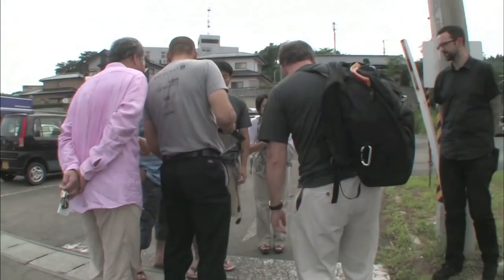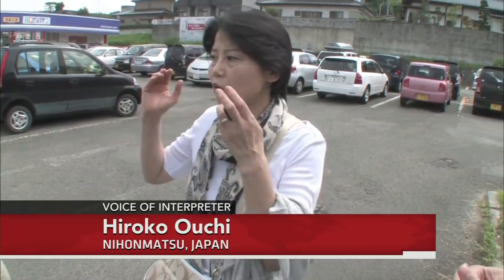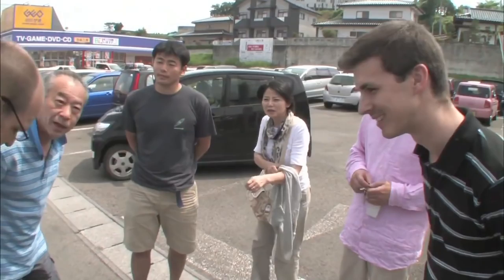Wherever they go, they draw a crowd, a curious, nervous, thankful crowd. In a restaurant parking lot in Nihonmatsu, about 60 kilometers from the nuclear plant, we met Hiroko Owuchi. I'm worried about my children and grandchildren, she told us. Thank you for measuring. Thank you for your hard work. The government doesn't release the accurate figures of radiation. Thank you very much. Thank you for working so hard.